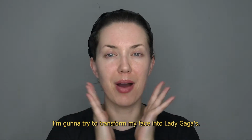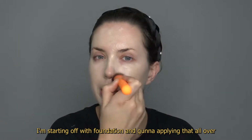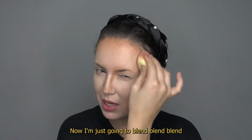I'm gonna try to transform my face into Lady Gaga's using the power of makeup. I'm starting off with foundation and I'm just gonna go ahead and apply that all over. Now I'm really gonna go ahead and contour it up because this is where I'm gonna start to carve out the features. Now I'm just gonna blend, blend, blend, blend, blend.